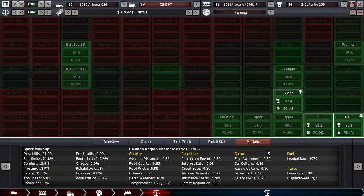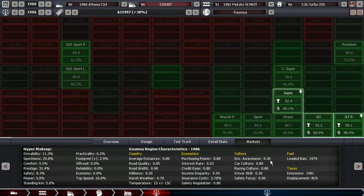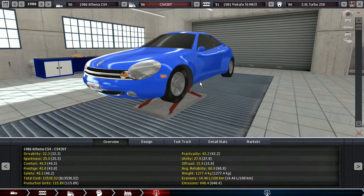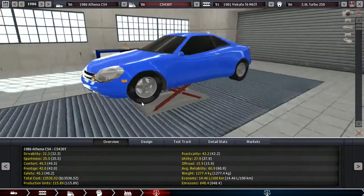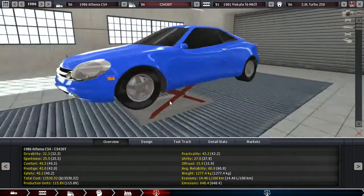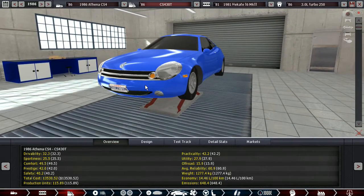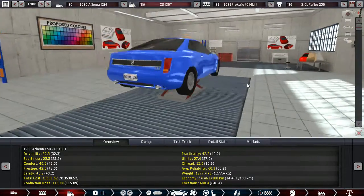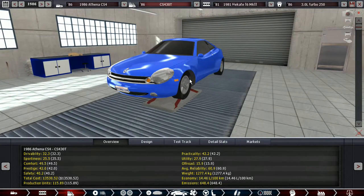$32,000 in today's money does well in Super GT and GT Premium. Hyper as well, but they're not that potent because it is only 250 horsepower, of course. I think overall this would still make a decent sporty GT coupe for the 80s. 250 horsepower is certainly not bad for that time, especially considering 5.9 seconds from 0 to 100. It's really good. And then, yeah, handmade interior, all the luxury inside. I think it might do well on that market.